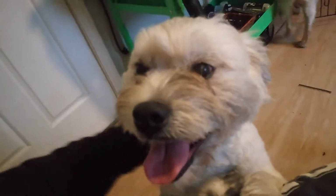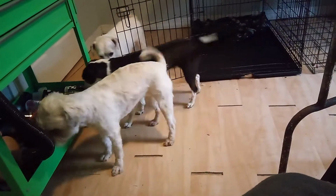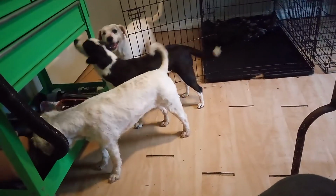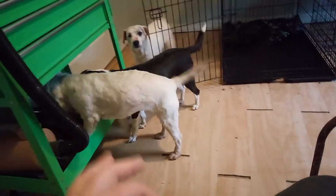Another breed she could be, if she is full-blooded, would be a Tibetan Terrier. But I highly doubt that. Either way, both of those breeds are from Tibet. And either way, she's going to be an awesome dog. She's going to be a fun dog for somebody.